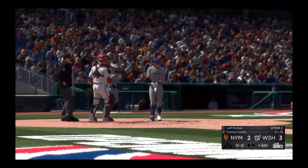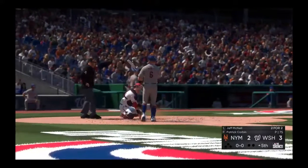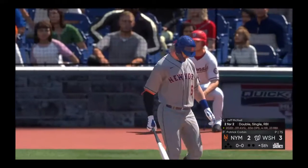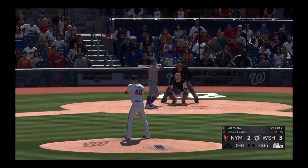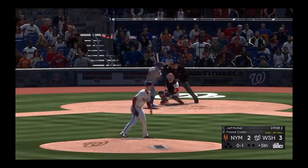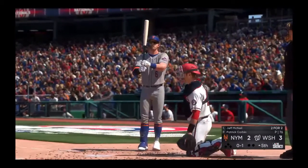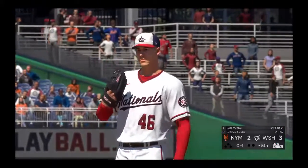All ready to go in the top of the fifth, and that'll bring in Jeff McNeil, number 6. He's ready. Here's the first pitch. And he gets ahead 0-1. This guy loves to drop the head on those pitches down and in. I'm shocked he went in there, but he's able to jump ahead and get away with it.